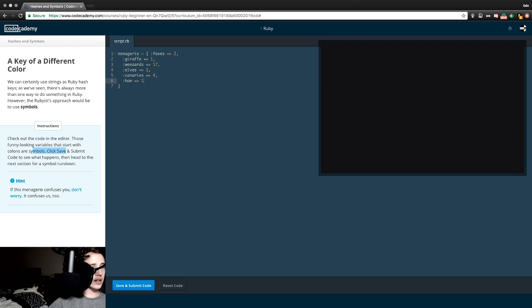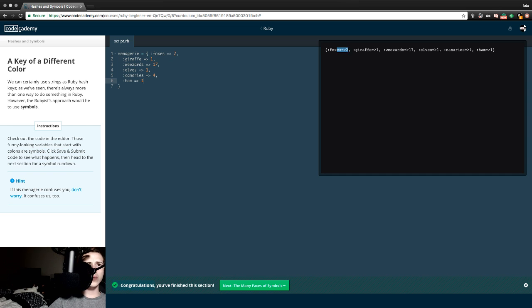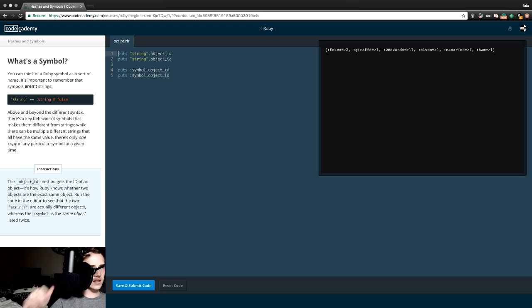Alright, so different kind of color. They said just run it and be happy. Fox, 2, giraffe, wizard, elves, canaries, ham. The many faces of symbol. What's a symbol? You can think of a Ruby symbol as some sort of name. It's important to remember that symbols aren't strings. "string" equals :string is false. Let's keep reading because I'm confused.